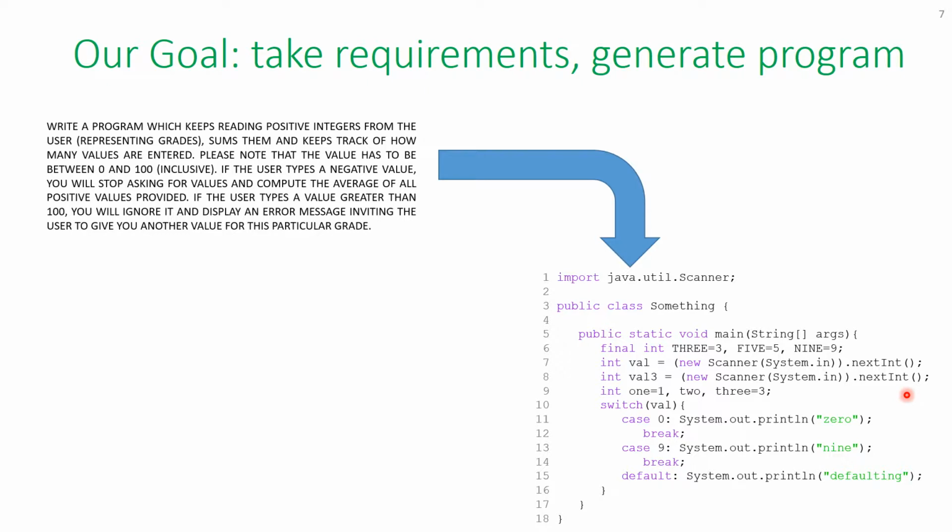I'm going to give you a wall of text, and I want you to pretty much produce some code. If you take a quick look at the slide, the wall of text describes a program that is going to read positive integers from the user, blah, blah, blah, compute a grade average, something like that. And you look at this, it has nothing to do with it. This is using syntax we didn't even cover. This is just code that has nothing to do with the requirement.